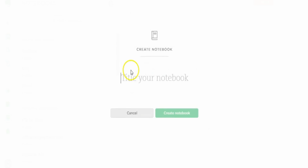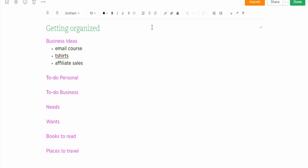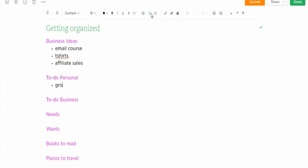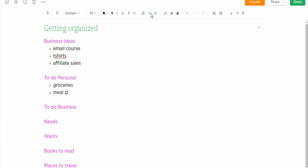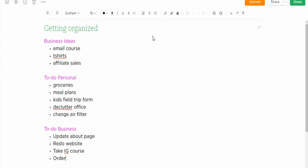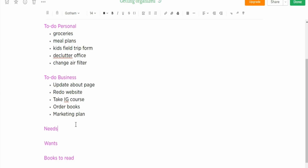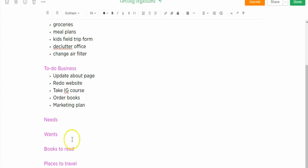Create a new notebook. I named mine Get Organized. You can name it whatever you want. We're going to use this notebook to capture everything that has your attention. So that includes all thoughts like business ideas, what you need to do for your personal life and business, worries, needs, wants, books to read, places you want to travel, things you want to get, and any other agenda. Get it out of your head and onto this list. Allow like 20 to 30 minutes for this. Even if you think you've fleshed out everything that currently has your attention, if you stick around for a few minutes, more ideas will come.